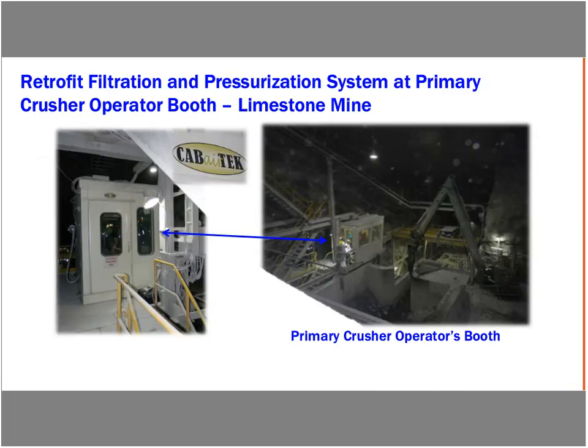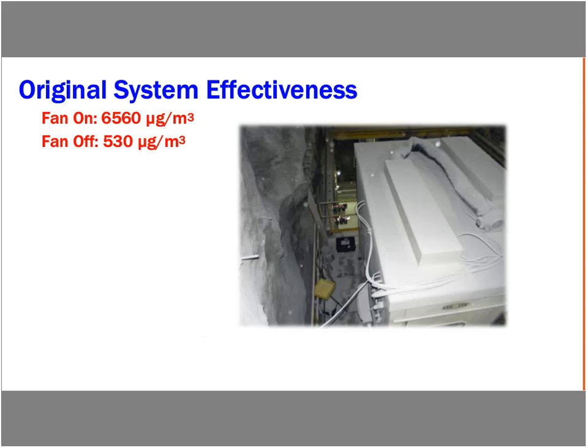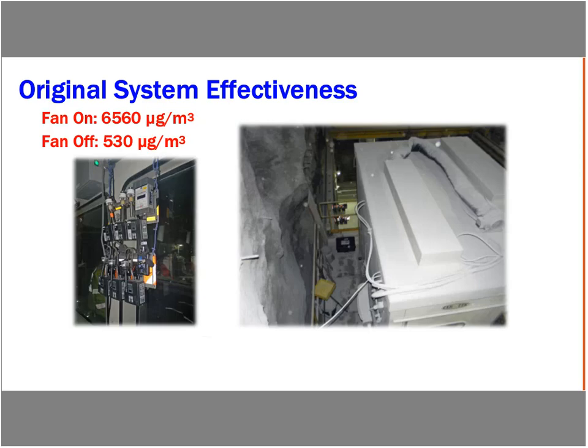Okay, and the last was at an underground limestone mine in central Pennsylvania. They moved the primary crusher from outside to underground. This was a Canadian-owned company, and they actually bought this crusher booth. It was a Canadian-built crusher operator booth, and we were up doing some additional work, and we told them that we were doing studies in this area, so they asked if we would evaluate their booth.